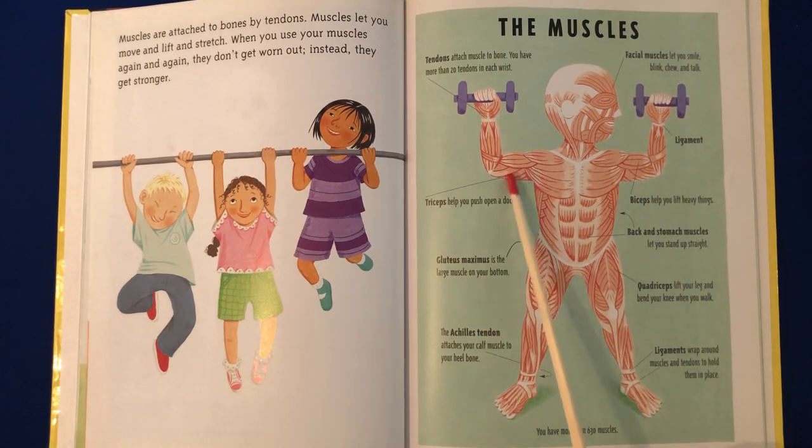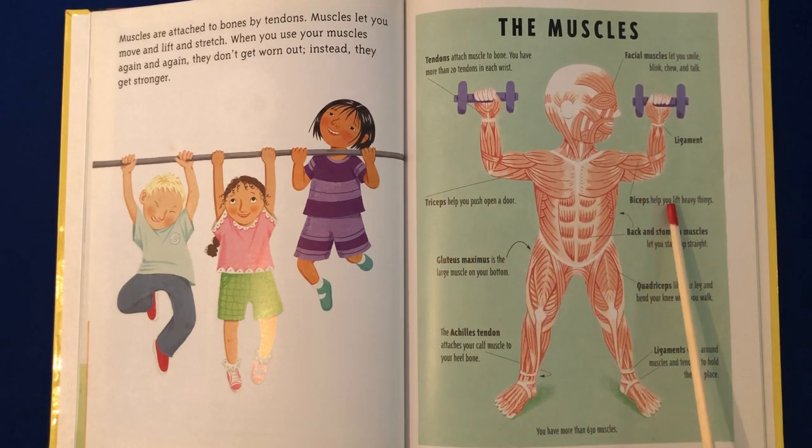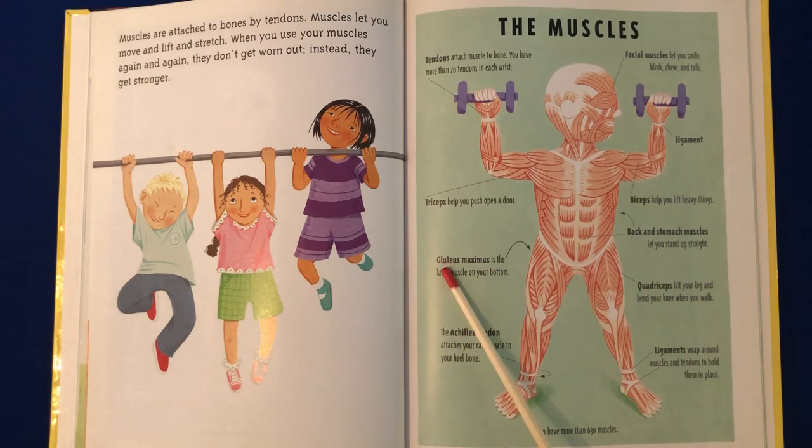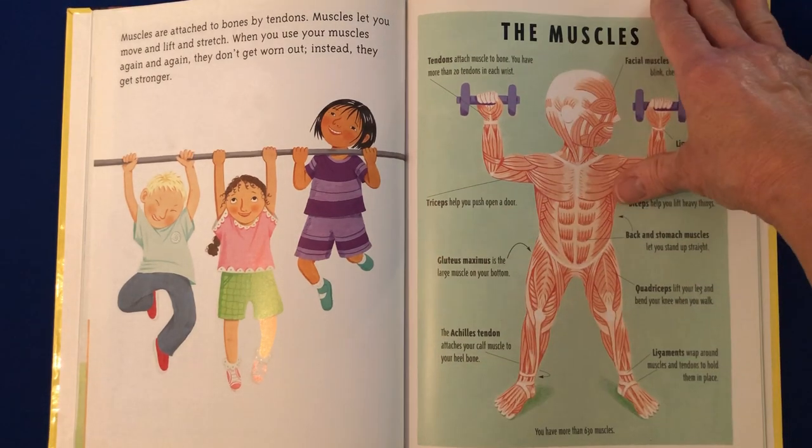Ligaments, triceps. Triceps help you push open a door. Biceps help you lift heavy things. Gluteus maximus is the muscle on your bottom. Back and stomach muscles let you stand up straight. Quadriceps lift your leg and bend your knee when you walk. The Achilles tendon attaches your calf muscle to your heel bone. Ligaments wrap around muscles and tendons to hold them in place. You have more than 630 muscles.